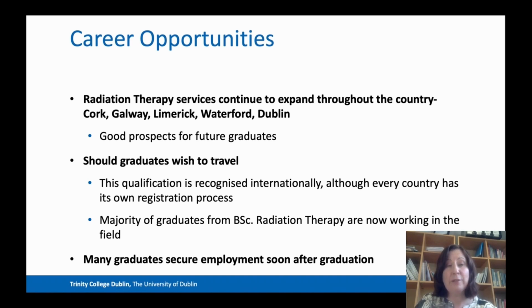If you wish to travel, this qualification is also recognised internationally. And we have quite a number of graduates all over the world: Canada, Australia, New Zealand, and the Middle East. But you should be aware that every country has its own registration process. But our students tend to find that relatively straightforward because they have this internationally recognised degree. The majority of graduates from our course work in the field. We do have some who go on to do other things afterwards, such as master's programmes, but the majority of our graduates would work in radiation therapy. And most of our graduates secure employment very soon after graduation.